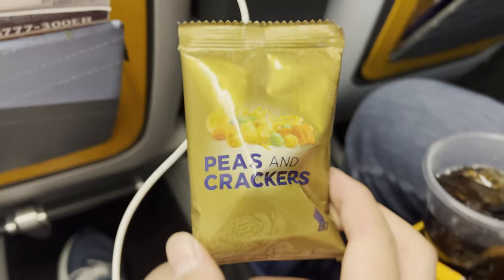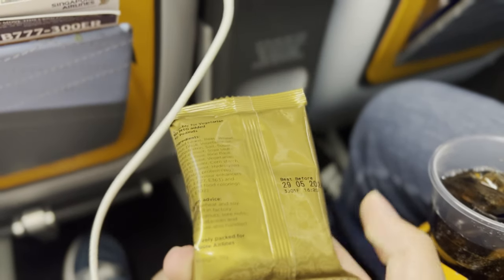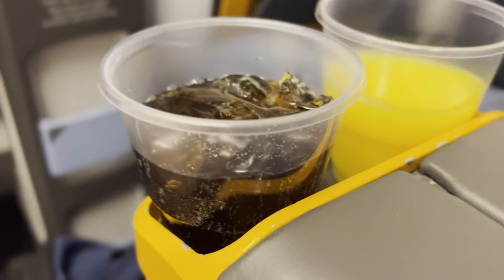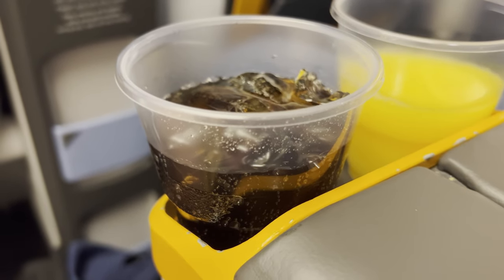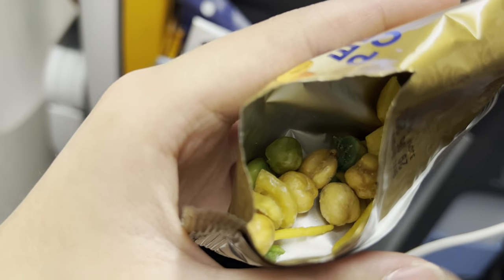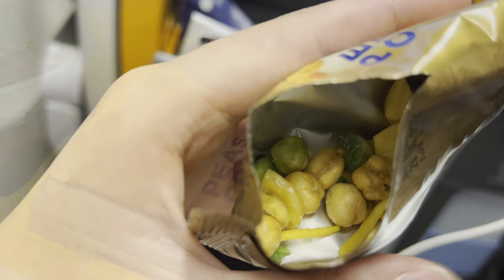Right after takeoff, there is a complimentary snack service consisting of these peas and crackers as well as a drink. I opted for a Coke to wake me up. The peas and crackers were delicious, probably one of the best of these assorted snacks I've had on a plane.